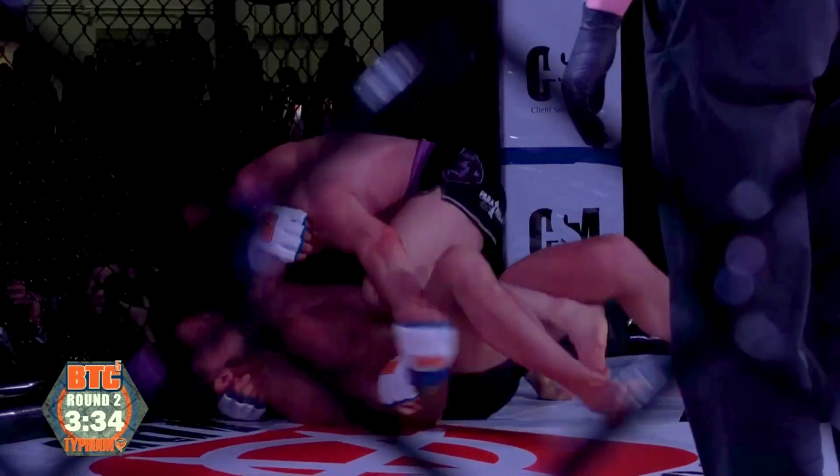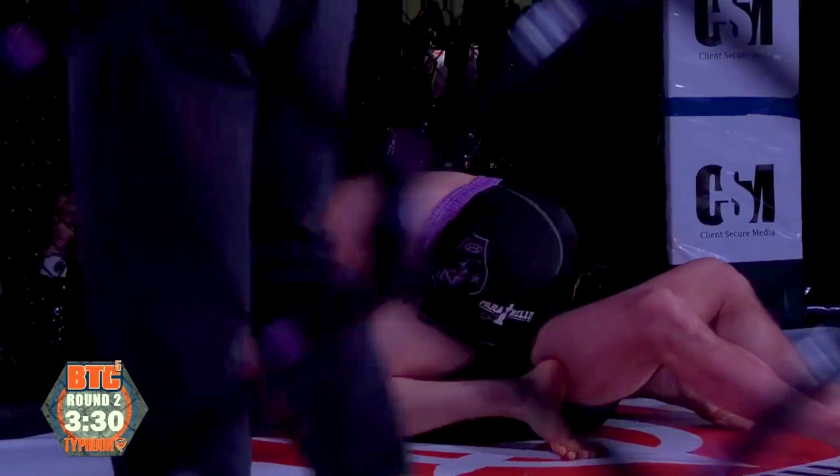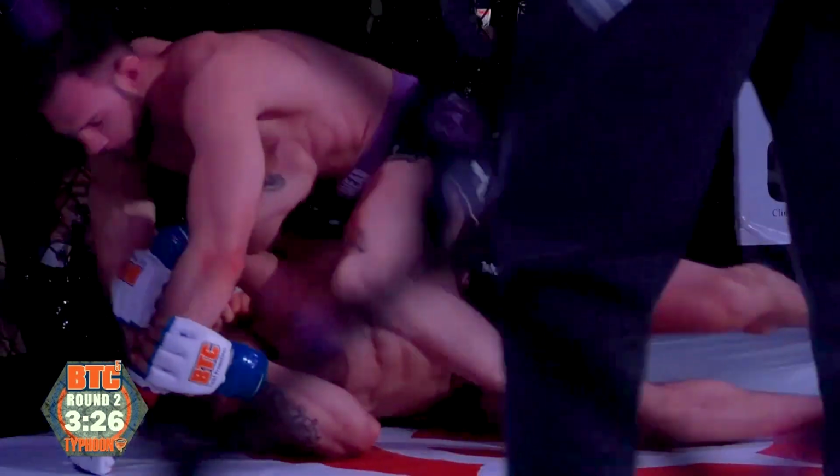So there's the mount. If you keep feeding something and it works and a guy starts reacting to it, it gives you a different doorway. Exactly. And he just took it, and this is bad. This is real bad.